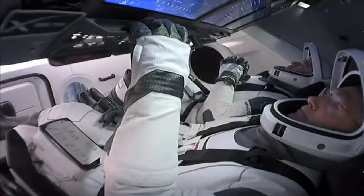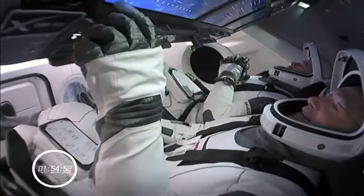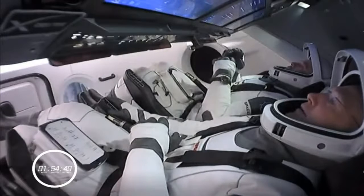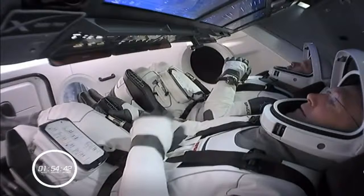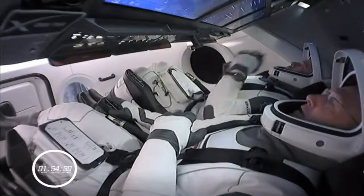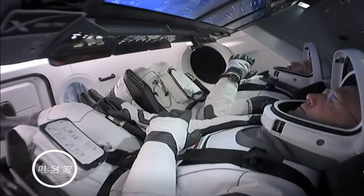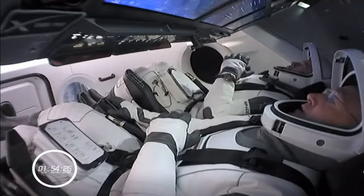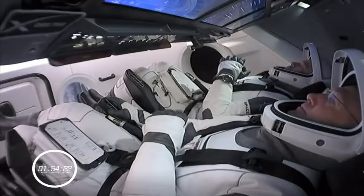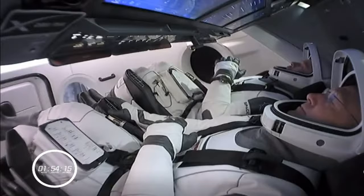All stations, Chief Engineer, on countdown one for comm check with the crew. Falcon 9, guidance, navigation, and control. Dragon GNC on countdown one, comm check. GNC Dragon, we have you loud and clear. GNC loud and clear. Stand by for comm check by the propulsion engineer. Dragon, prop on countdown one, comm check. Prop, Dragon, loud and clear. Prop, loud and clear. Stand by for comm check with the avionics engineer. Dragon, avionics on countdown one, comm check. Avionics, Dragon, loud and clear. Avionics, loud and clear. Stand by for comm check by ground segment engineer.